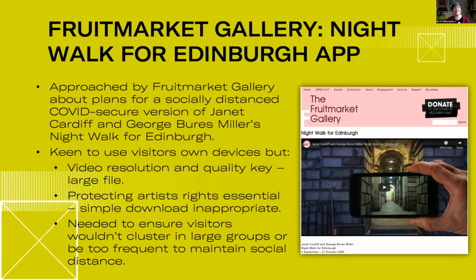And they were really keen to do something that would be accessible in a COVID safe, socially distant way. But the way it had run before required quite a lot of people on the ground, lots of devices that would be difficult to clean quickly. And also it had enough people walking through it that there was the issue of potentially not having people be socially distanced. But if you put it on someone's own device, their own phone, their own tablet, there are a couple of issues to overcome.